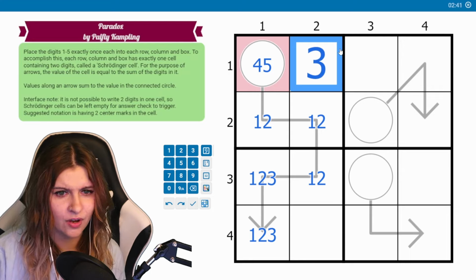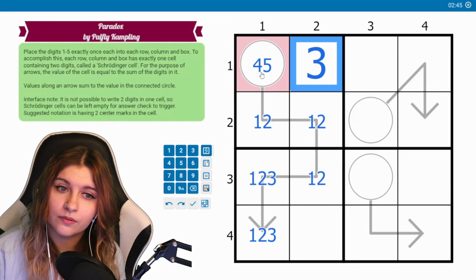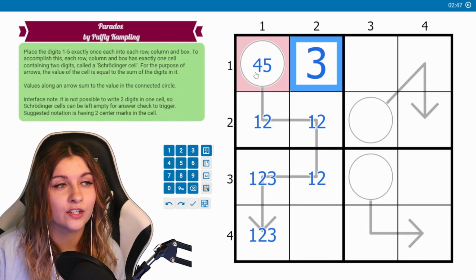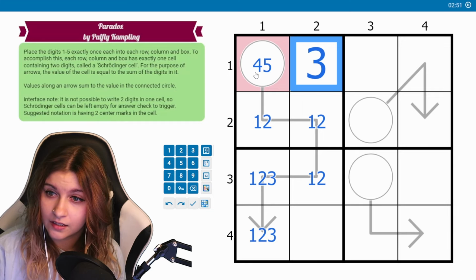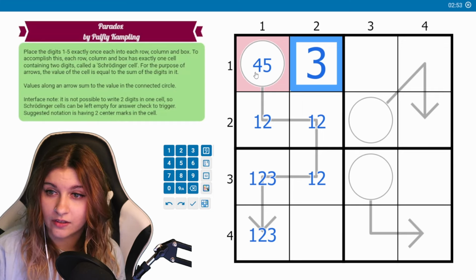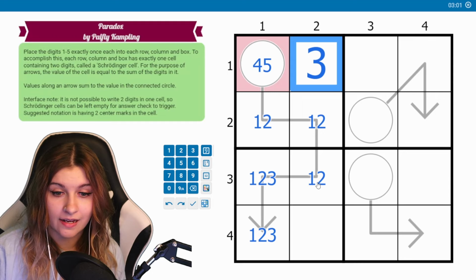Well, this is difficult. Can you combine 4 and 5 again? Each row, column, and box has one cell containing two digits. It doesn't say I can't do the same numbers again. I only ask because if this is 1, 2, 3, this is going to have to be 4, 5 again.